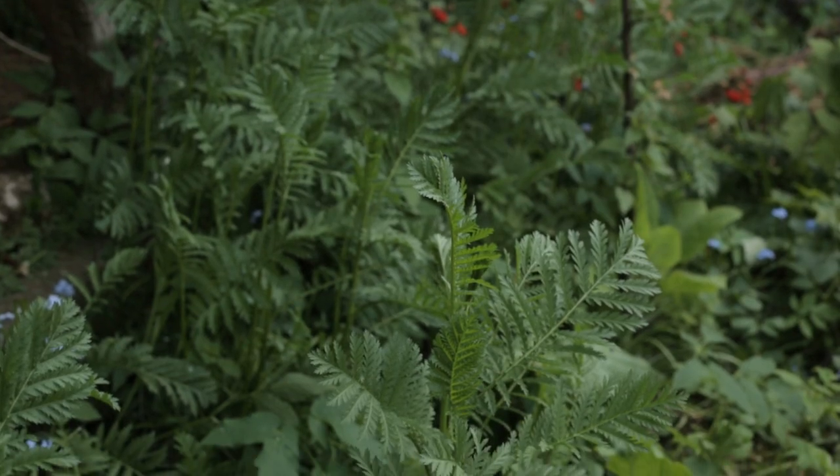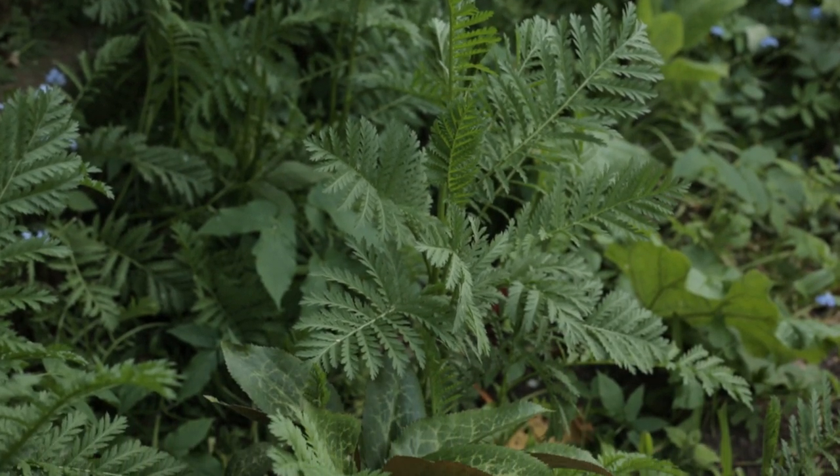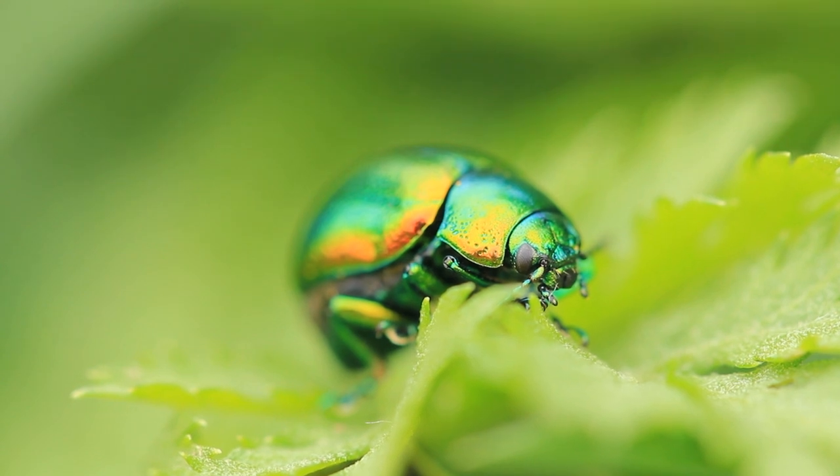Lovely, lovely. But it just gives you an idea of what you're looking for when you're out and about in York, near the River Ouse, looking for tansy plants. This is what you're trying to see. And once you've found that, then you start looking for the shiny green beetles.